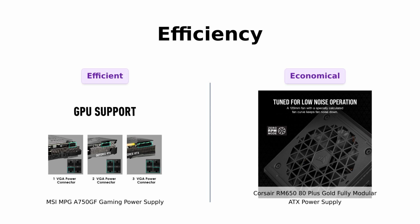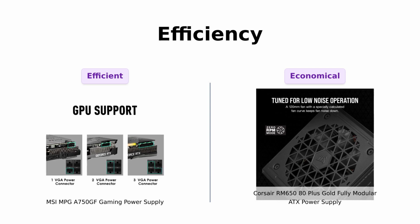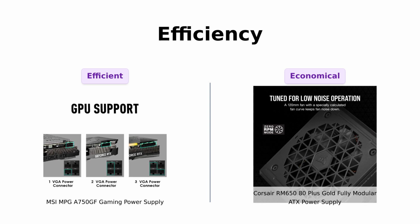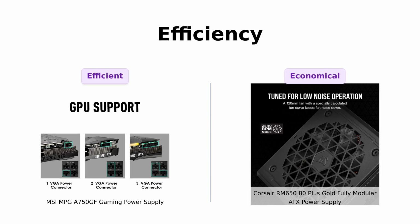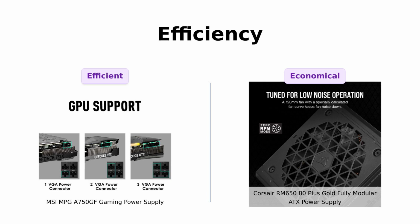Next, let's talk efficiency. Both power supplies are 80 PLUS Gold certified, making them extremely energy efficient. Reviewers of the MSI highlight its lower energy consumption and higher efficiency, while the CORSAIR RM650 boasts Cybenetics Platinum certification for even lower power consumption. Users appreciate that either choice will help save cash on electric bills, making both options equally commendable.